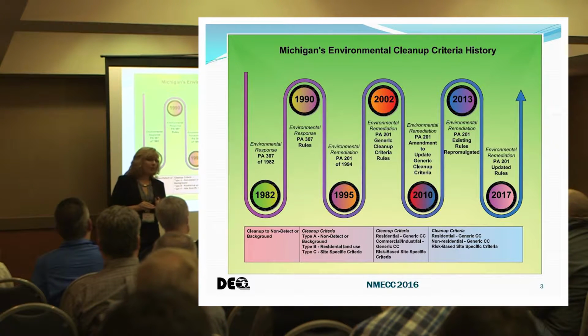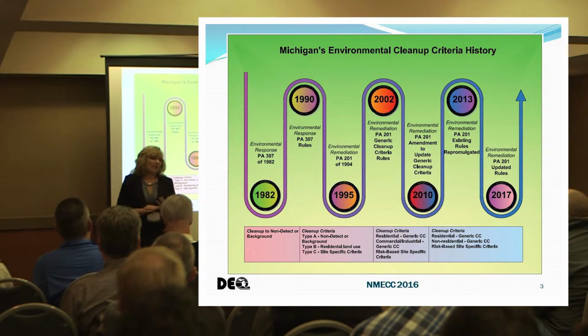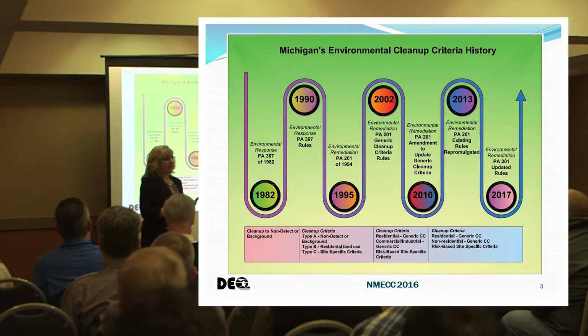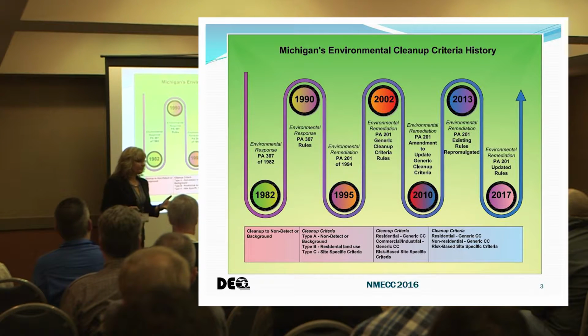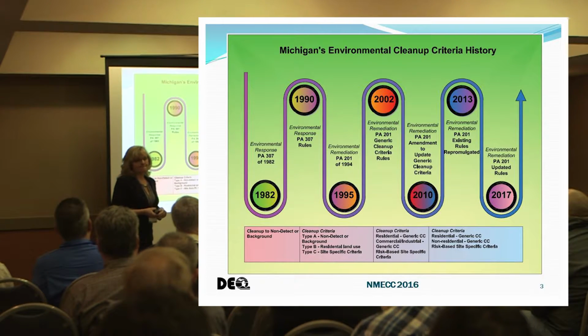The playbook was how we're going to update these criteria, what we're going to look at, what sources we will use. And US EPA IRIS is something that we're using, and we're looking at a lot of other states and comparing what they're using. So this playbook was basically an outline for how our staff were going to update the criteria. And they did that. And we published those in April.